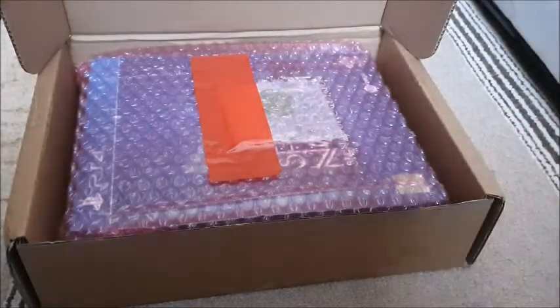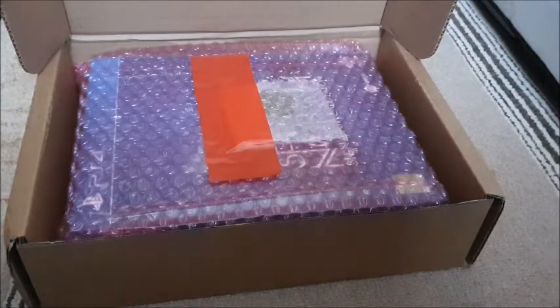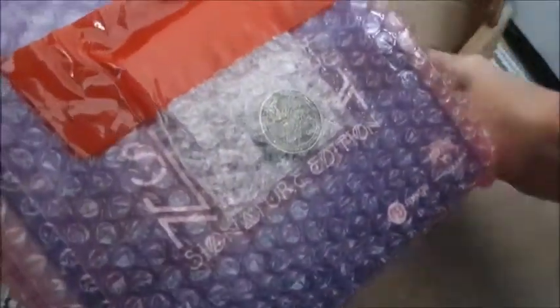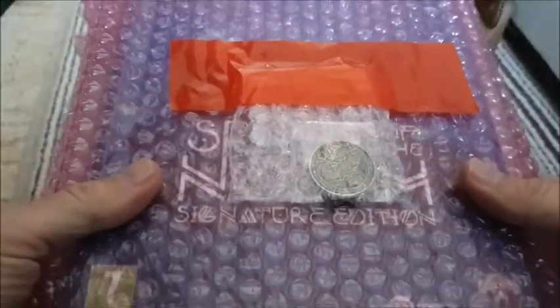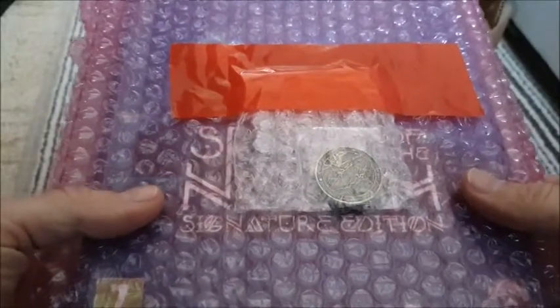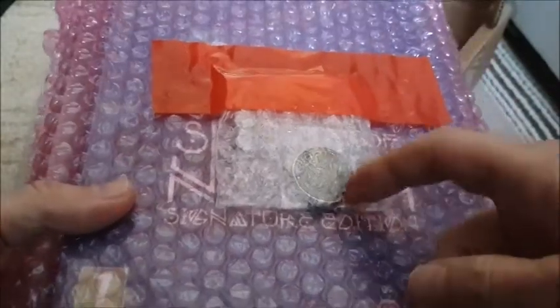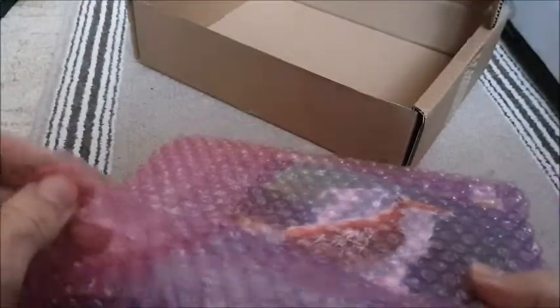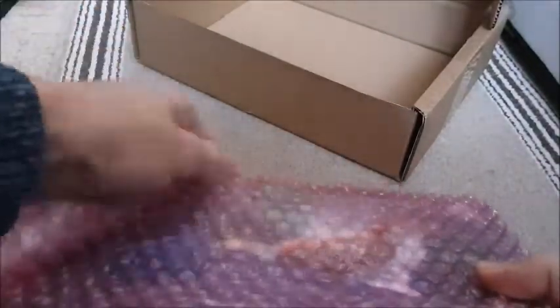Well, this one is a limited edition of nice game, and this will be for me. It's got a coin with it, which actually shows what it is. So let's have a look. If it's sealed, unfortunately, we won't be able to open it. Oh, that might give it away.